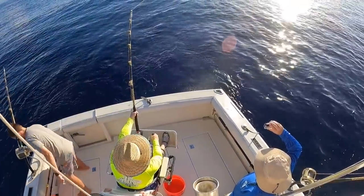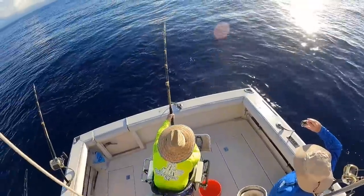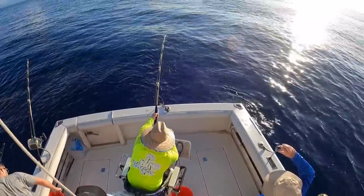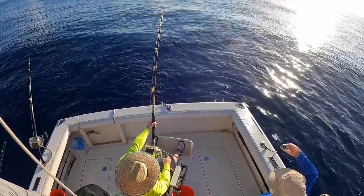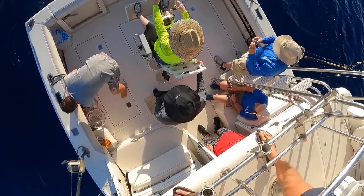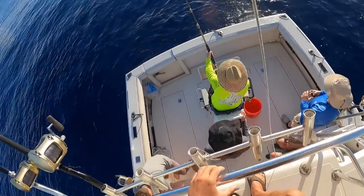All right, guys, well, that's what we were looking for. And then when you get all cleared up, then we'll start backing down to them. So that's a blue marlin, guys. I think about 150, 200 pounds.